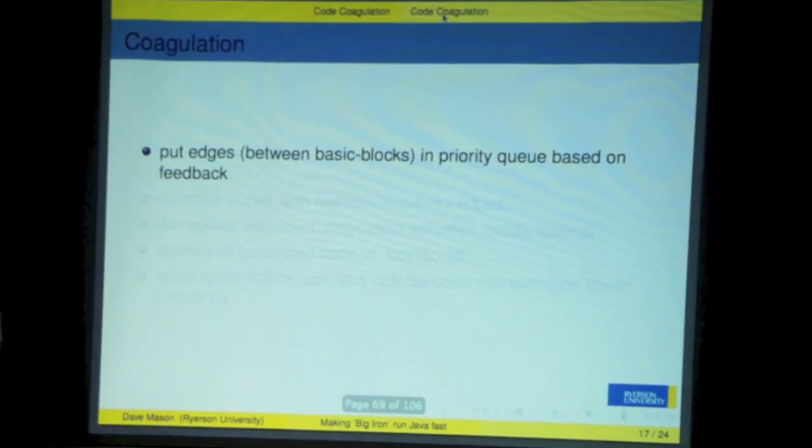Okay, so code coagulation. Go through it in a little bit more detail. So let's assume we have the feedback information, the frequency information on all the edges in the control flow graph. Then what we do is we go through the frequency table. We take all those edges, all those frequency counts, and we put that edge in a priority queue. Okay, so we have a priority queue, and each element in the priority queue is a frequency of an edge, and it has a source basic block and a destination basic block.